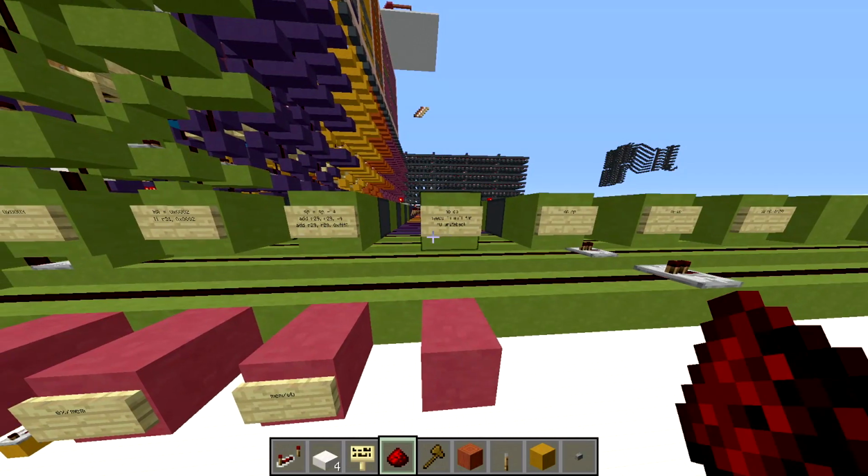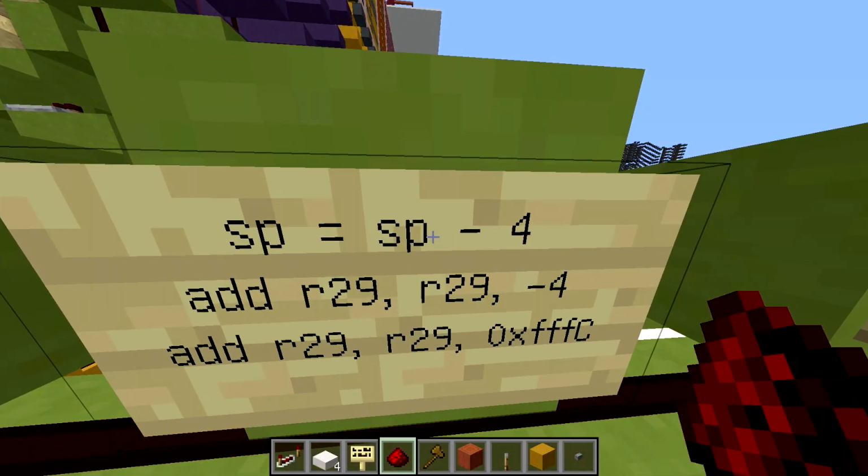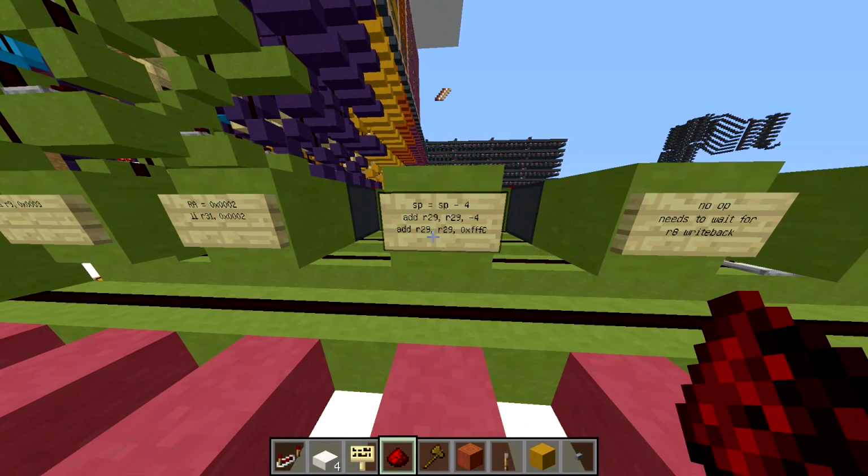So what we're going to do is take our stack pointer and decrement 4 off of it, so 63 minus 4 is going to become 59. And we're going to put 59 in register 29. So we're taking our stack pointer, moving it back 4 words, so we can put 4 things onto the stack.